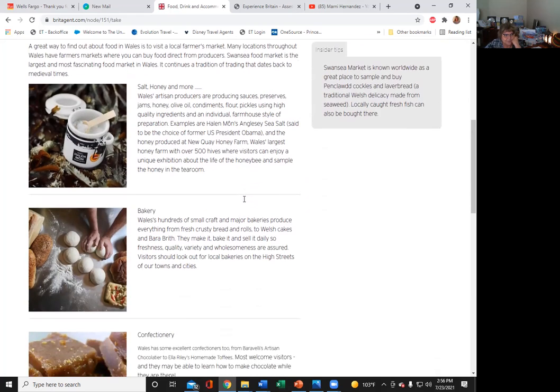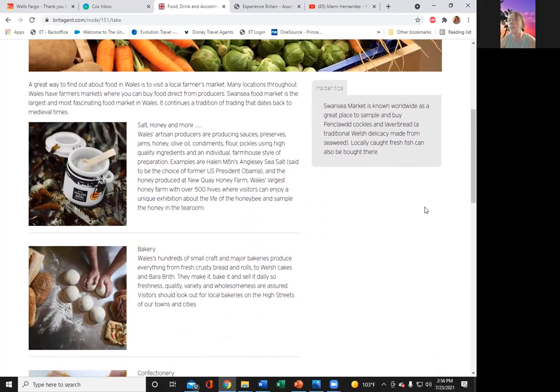So. Okay, local produce markets. A great way to find out about food in Wales is to visit a local market. Many locations throughout Wales have farmers markets where you can buy food direct from producers. Swansea Food Market is the largest and most fascinating food market in Wales. It continues a tradition of trading that dates back to medieval times.